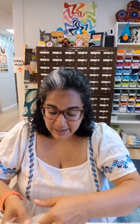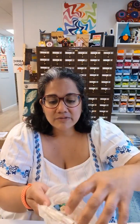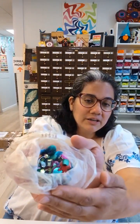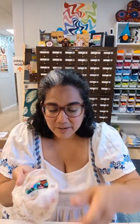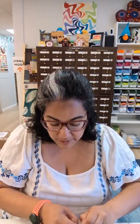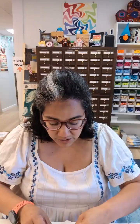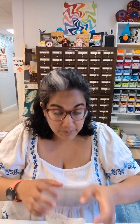So I ended up buying, so this is some of my little sequin haul. Like I said, you could pick from all the little bins and just put them in your cup. And with the beads, it was the same thing. I tended to go more towards the seed beads, things that I could actually envision putting into my embroidery. But there were beads of all sizes.